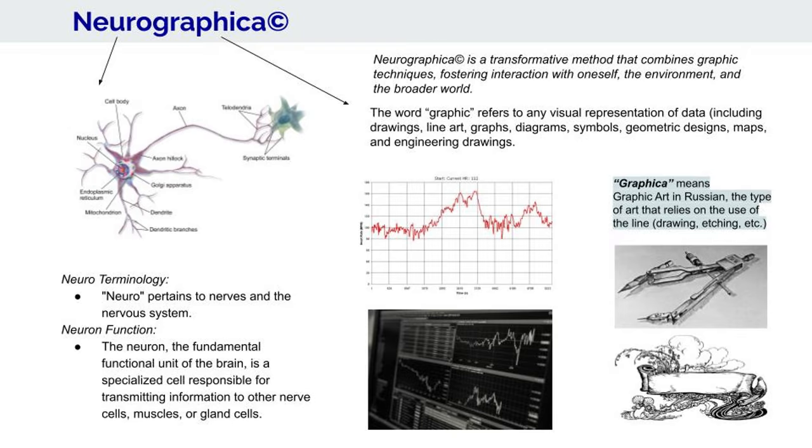Meaning of the word. The word NeuroGraphica is made up of 2 parts. Neuro refers to the nervous system, especially neurons, the brain's communication cells. And Graphica comes from the Russian word for a type of visual art done with lines, pens, pencils, or pastels, rather than paint. Lines are the essence of this method. In NeuroGraphica, we use them to express the inner workings of our subconscious mind.